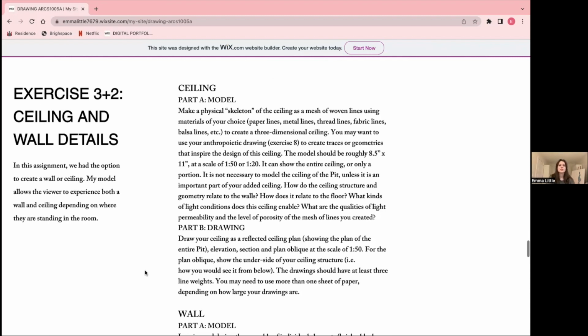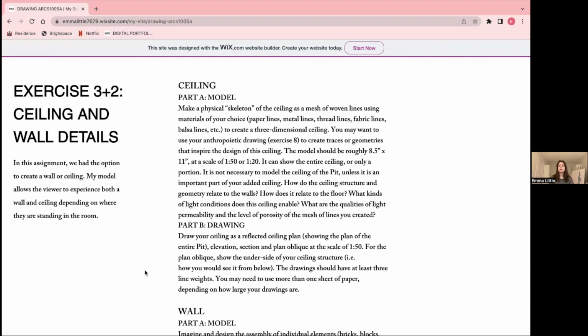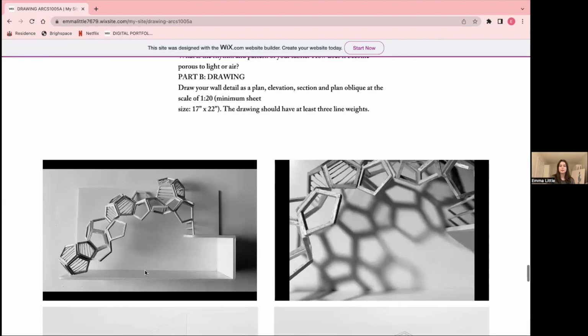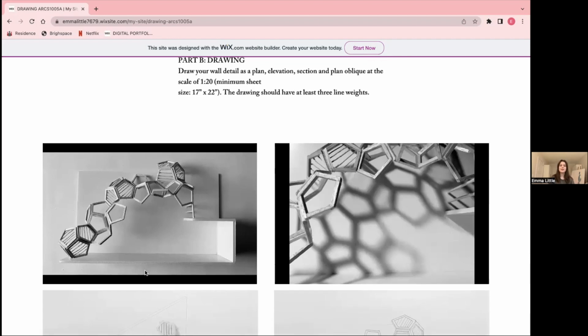This is exercise 3 and 2. So we got to pick between doing a ceiling or a wall model for the pit again. In this assignment, I just decided to do a mix between both. So depending on where the viewer is standing in the room, they can experience both a ceiling and a wall. Which required me to do a lot more drawing, but I think it was worth it. This is my ceiling/wall model. The shadows, I think, are incredible. I really liked this one.